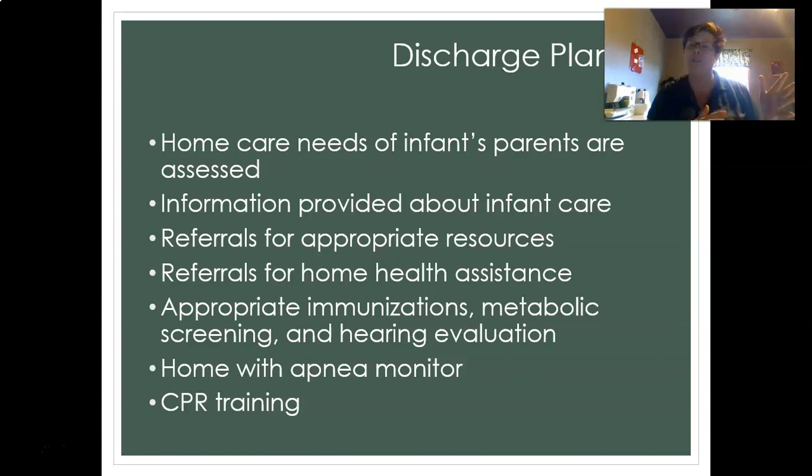All right, I mentioned discharge planning, discharge teaching. Discharge teaching needs to be started from the day they come into the NICU. They may go home with medications. They may go home with feeding tubes. They may go home on an apnea monitor if they're still having periods of apnea.